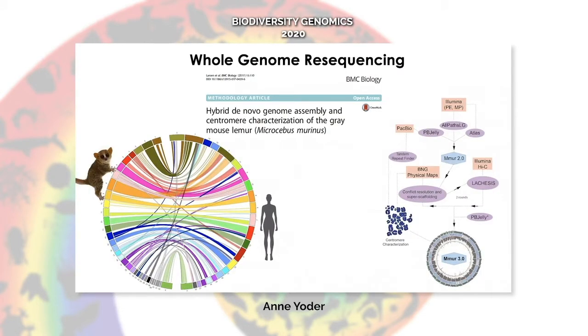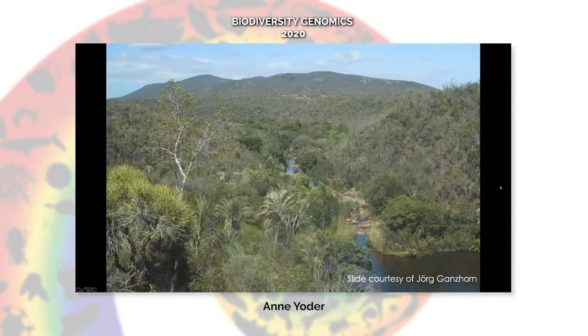Now going forward, we want to take a population genomics approach using whole genome resequencing. We're starting with an advantage in that we have a beautiful near chromosome level reference genome. I invite you to look at the paper that was published in 2017, Larson et al. in BMC Biology. We used multiple platforms to get to this near chromosome level, and we were even able to characterize the centromeres. So I think you will find it of interest.